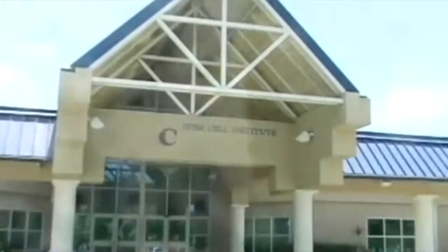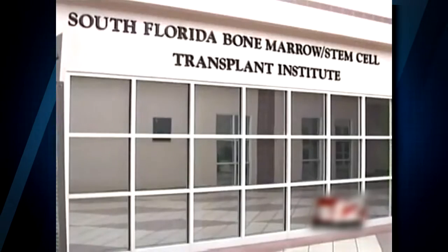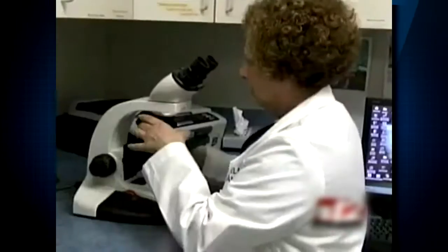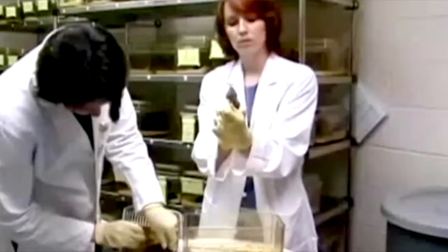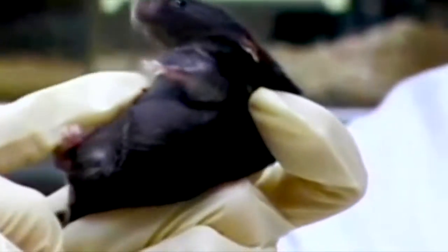Meet Dr. Dipnarine Maharaj, founder and director of the South Florida Bone Marrow and Stem Cell Transplant Institute in Boynton Beach, Florida. Dr. Maharaj is a hematologist-oncologist with extensive training and experience in mobilizing a patient's own stem cells to combat their illness. Several years ago, Dr. Maharaj developed a new stem cell protocol to treat Parkinson's disease and tested it on mice. Encouraged by the results, Dr. Maharaj and his team developed a 6-week stem cell protocol for humans.